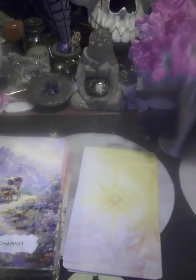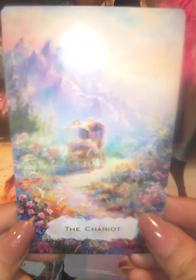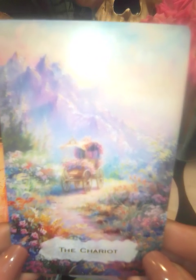Now, coming up is one of my favorite cards in the deck. I will tell you that. Let me see if I can move this up and if this will help you all. If it doesn't, then I'll move it away. Look at that. It is the Chariot. Look how whimsical that is. I am in love with this. I love it so much. It is so gorgeous. There's just so many flowers.